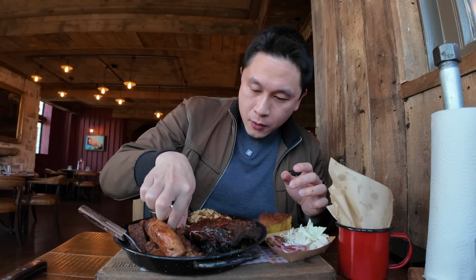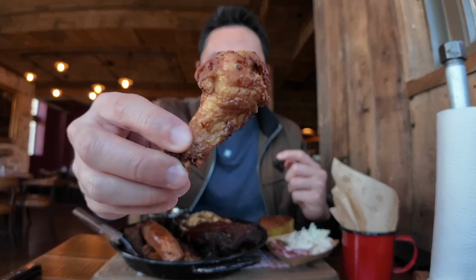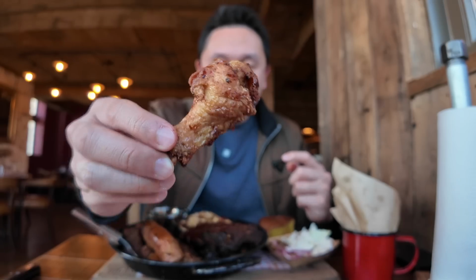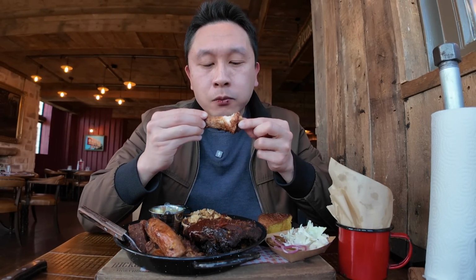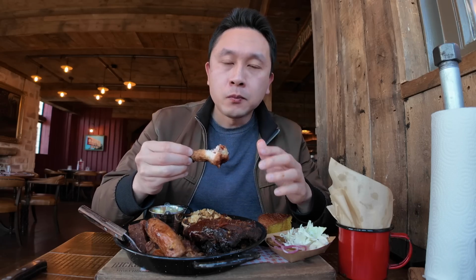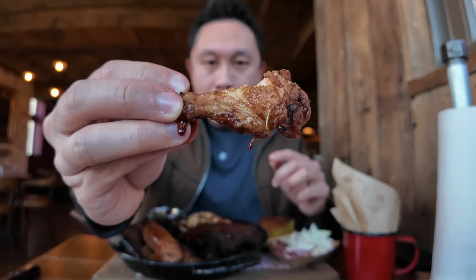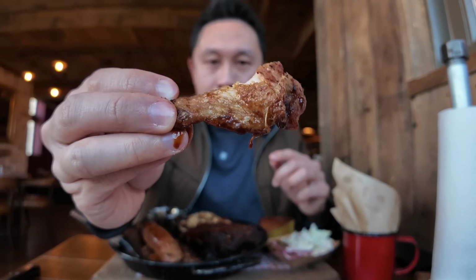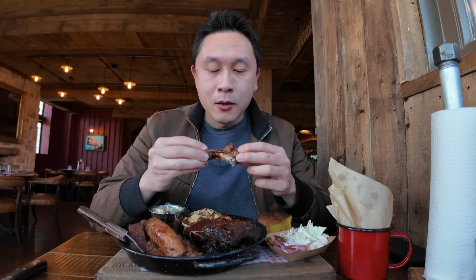Okay, so next meat, let's move on to, I've just spotted they have chicken wings, so check that out. I've got some chicken wings, let's try these out. So these almost taste deep fried. They've got a good crunch on the outside, like they've got a bit of batter on there, but I don't think they have. Meat on the inside is soft, juicy, good chicken wings.